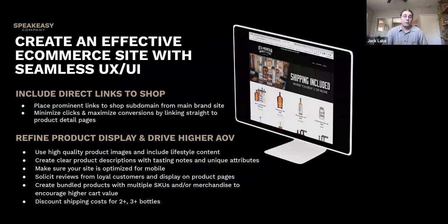So first and foremost, when it comes to a successful e-commerce strategy, you want your e-com store to be streamlined and as easy to use as possible for your customers. So we talk a lot about conversion rate optimization and what that means. And for me, what it's always boiled down to is making that customer journey as easy as possible, putting as few clicks between the customer and the checkout.